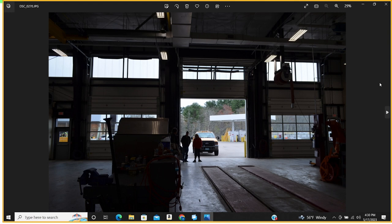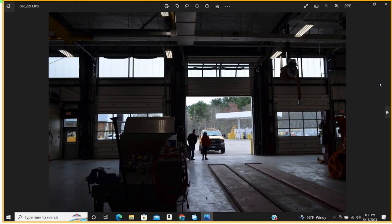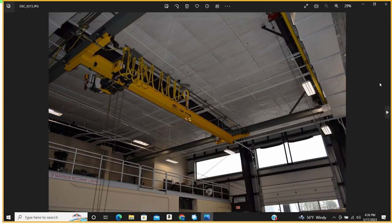Are those things set up so that you can get lifted up and get in there and clean it relatively easily? Yes. Yeah, I believe so. Next. There's a third type, which we didn't see, which is an in-ground piston lift. Next. That's old-fashioned. Well, no, the new ones are pretty amazing.